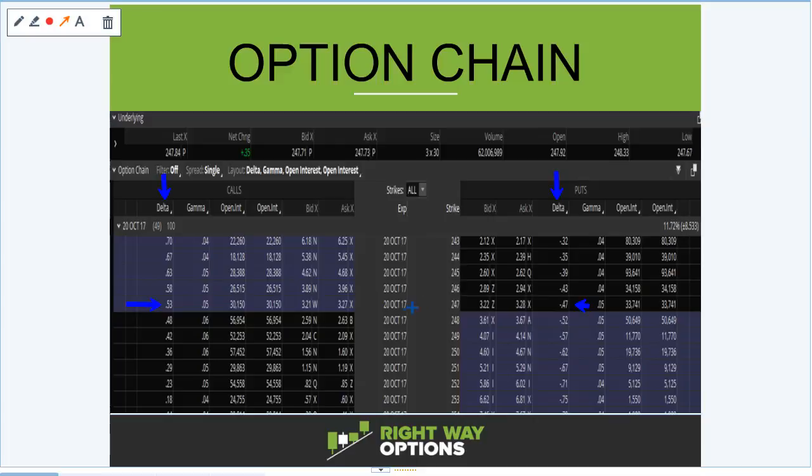So in this situation, the 247 Octobers right here, this option is just slightly in the money. It has a 53 positive delta. If you go right over here, you can see the put side delta is a negative 47 delta. Add those up, and what do we have? 100 deltas. We have 100 shares of stock.